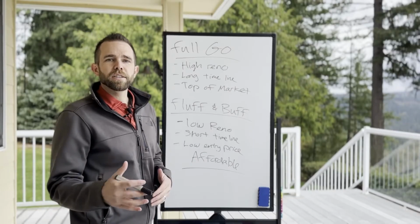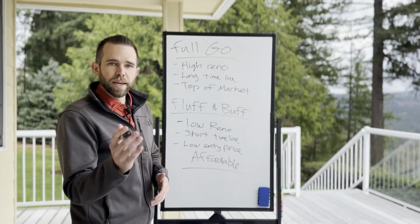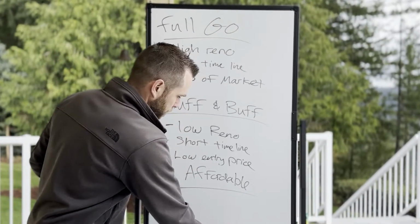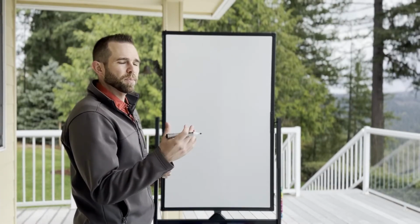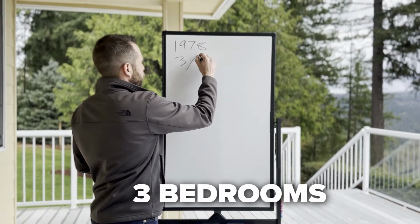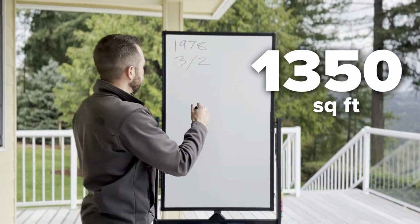All right, so let's get into the example of the property that I told you about that I just closed, was able to make 80 grand using this exact strategy. Let's break it down. This house was a late 70s build. I think it was a 1978 build. It was a 3-bed, 2-bath house. It was like 1,350 square feet.